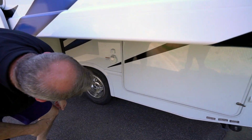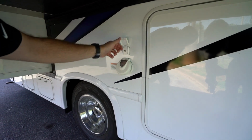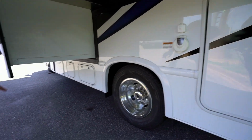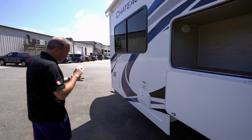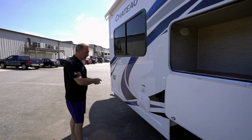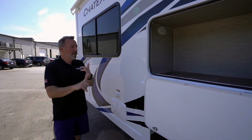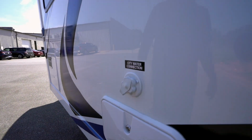You got your 30 amp connection right there, including satellite connection right there. Got more storage underneath, as well as that's the access to the LP. And you got a 4,000 watt Onan generator under there too. Runs quiet, gives you plenty of power. City water connection, external shower with hot and cold.